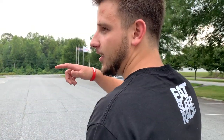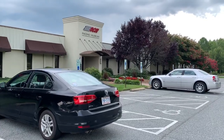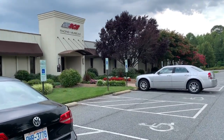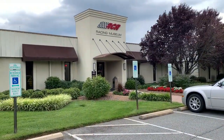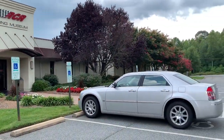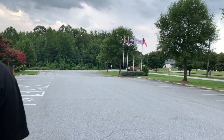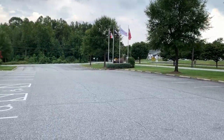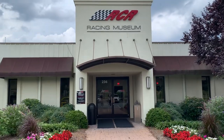This is actually the old shop before he built that one, so we'll be able to walk through and see his old office and some of the older shops. This is the original building, and now it's a museum. Once you take this turn right here, this is all RCR.